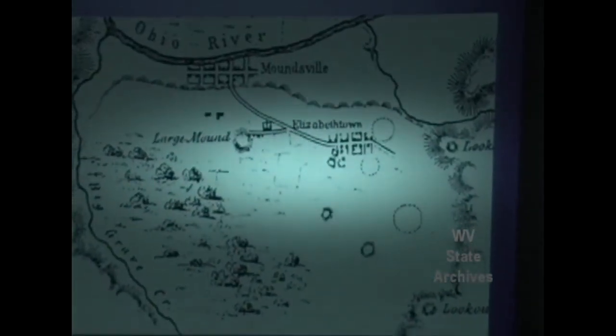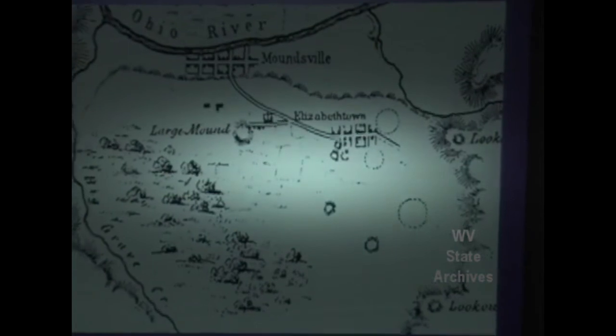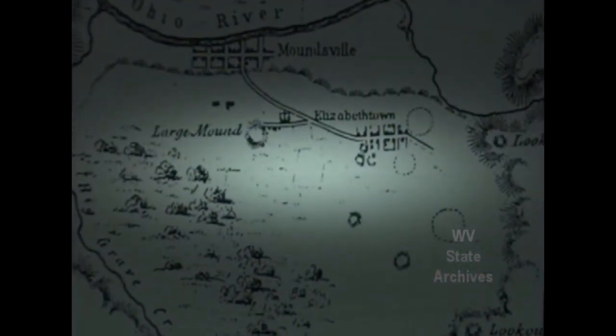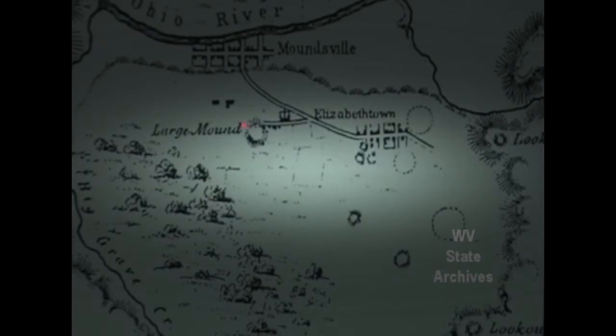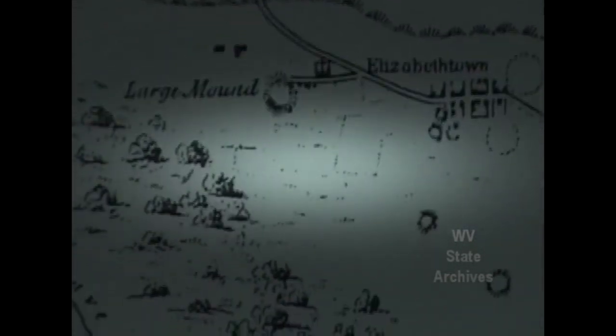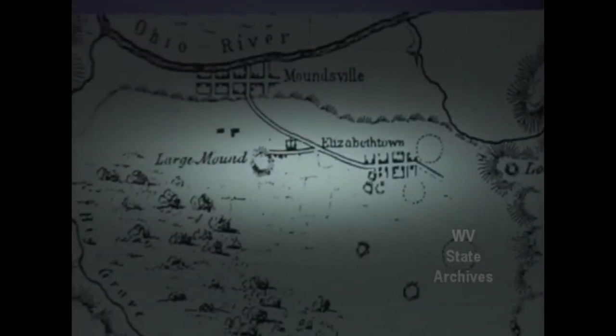This is a map, probably the earliest map that we have for the Grave Creek area. This was done in 1843 by an anthropologist named Schoolcraft. This is the Grave Creek Mound. This is the Ohio River. And all in here is referred to as the Moundsville Flats, about 2,000 acres. At one time, the Ohio River used to flow here, but over time, it migrated this way towards present-day Ohio.